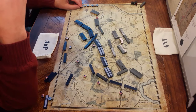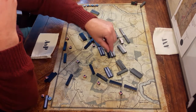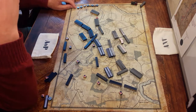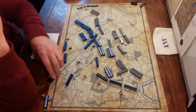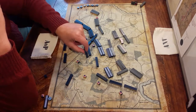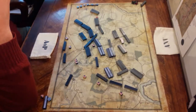Fifth Corps. Sykes, Morrell going to attack there. Humphrey's going to sit on the hill. 6th Corps. Sixth Corps comes on. Moves in column all the way up to here. Comes out of column. Boom and boom. Franklin stops, converse with McClellan at the Pie House.